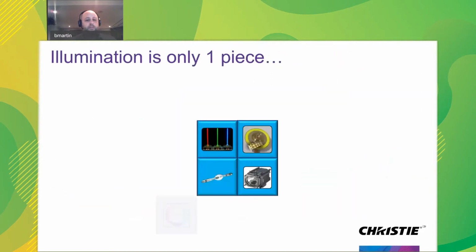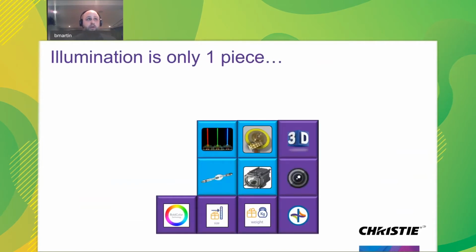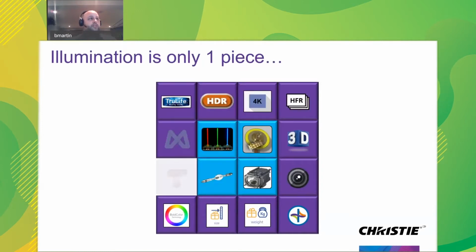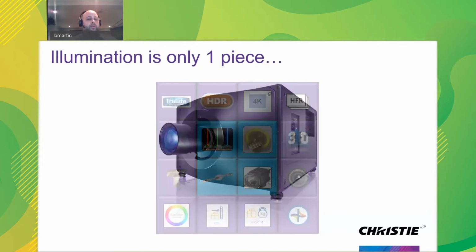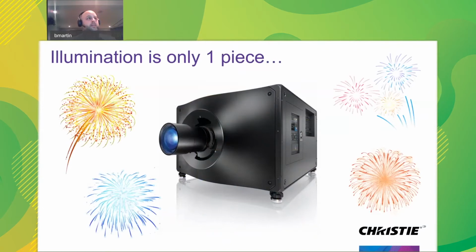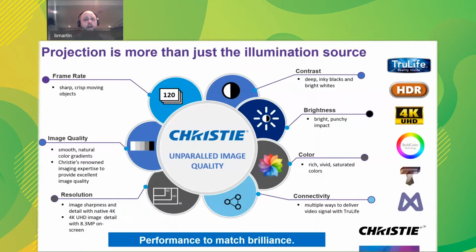So illumination, as everybody knows, is really just one piece, and Christie does have a lot of other unique offerings that go into our products that make our products world leading. Some of them here popping up on your screen. And putting all those things together along with our illumination technology really delivers world leading products. So this slide really just illustrates all the measurable outcomes you get when you buy a Christie projector, right? So the higher frame rates, the contrast ratios, the connectivity, all these things that you see on screen, and what's going on behind the scenes are our illumination technology, as well as our video processing capabilities and features and functions that come with that.